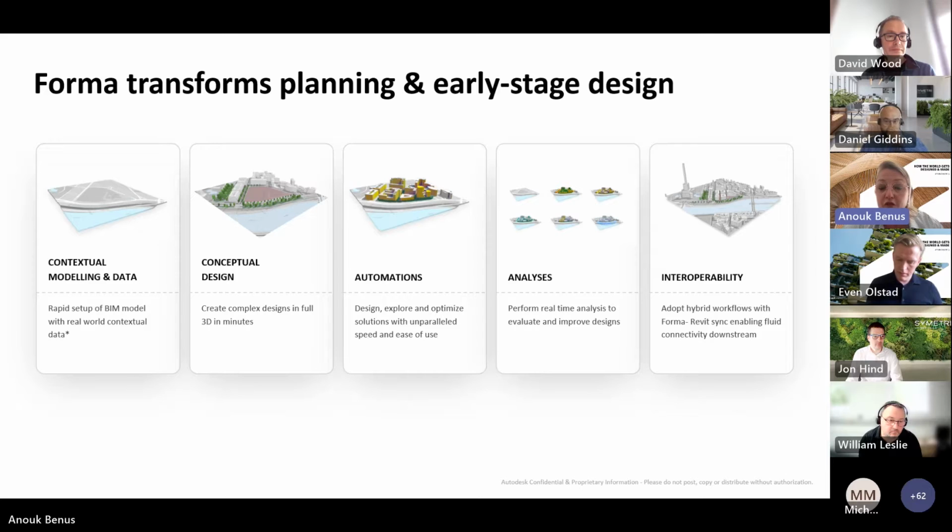So what are the 5 values Forma delivers today? You are able to start a new project in just a few clicks, and Forma will import data from different data sets, or you can import data sets manually. Once a project is set up, there will be no limits to your creativity because with advanced modeling tools based upon Formit, you'll be able to create 3D designs in just minutes.